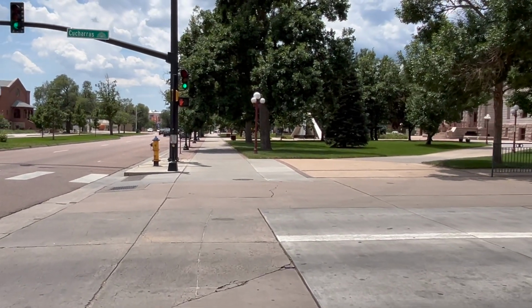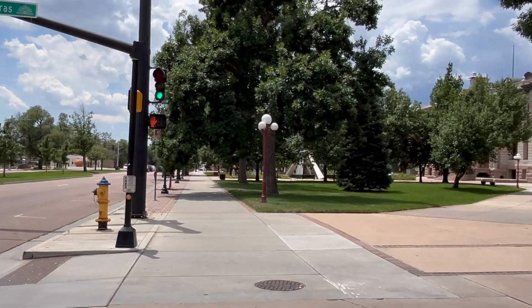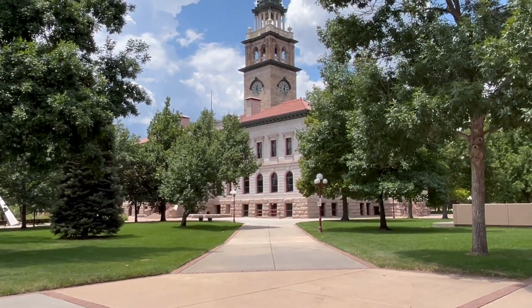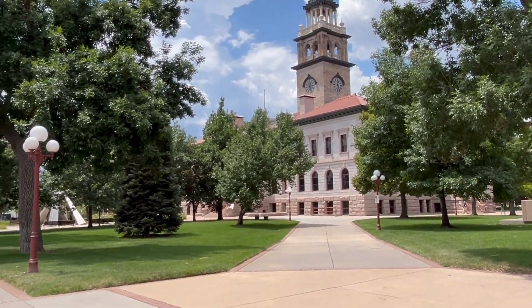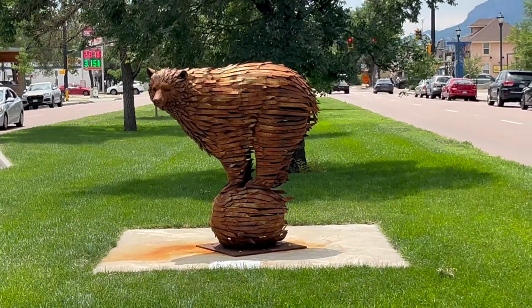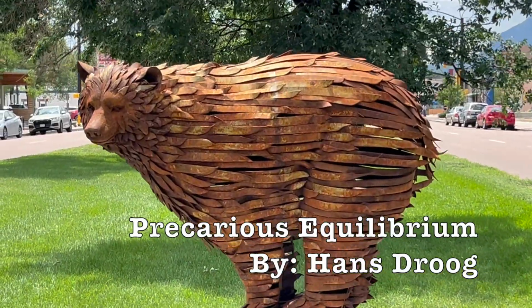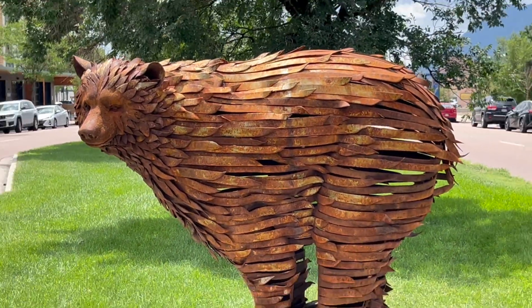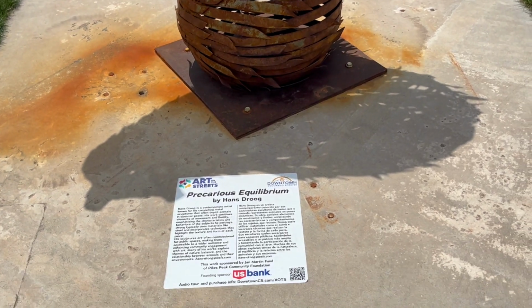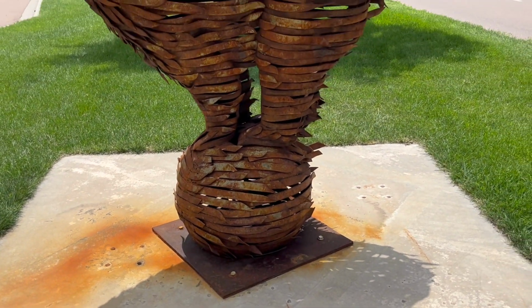We're still headed down Nevada Street, and the Colorado Springs Pioneer Museum is back on our right. That amazing building. We're headed down Nevada to the bear sculpture. Look at that bear. This is one that I've definitely been wanting to see, so very excited. Back up a little bit. So cool. It's called Precarious Equilibrium by Hans Droog. The bear is balancing on a ball.